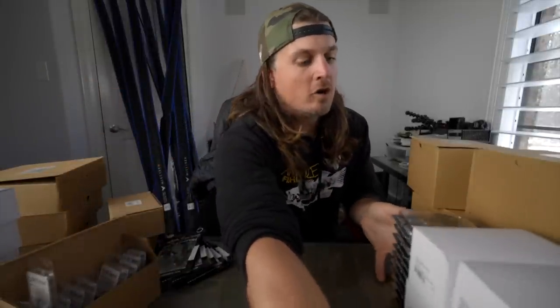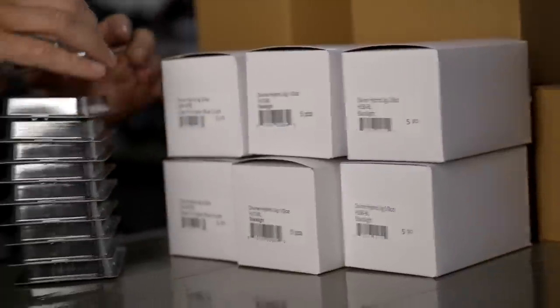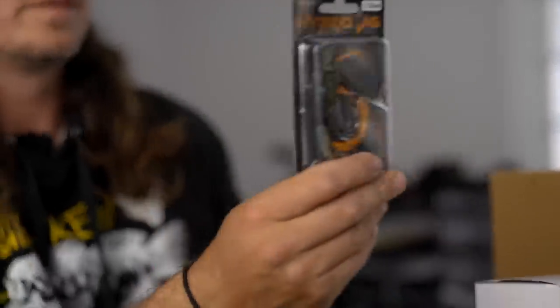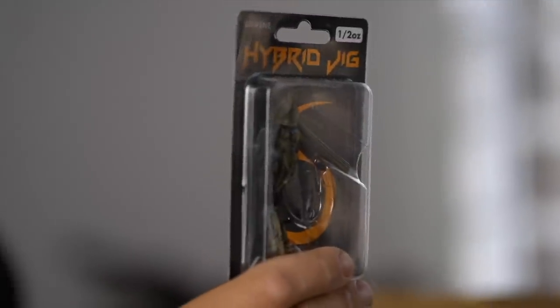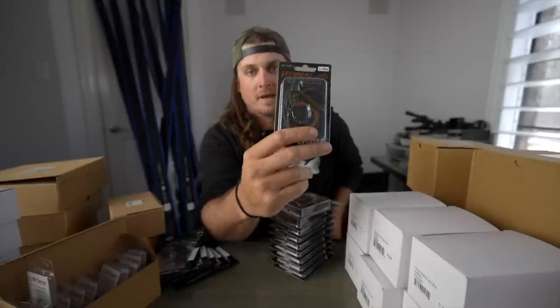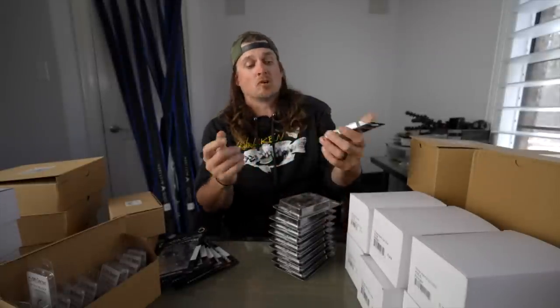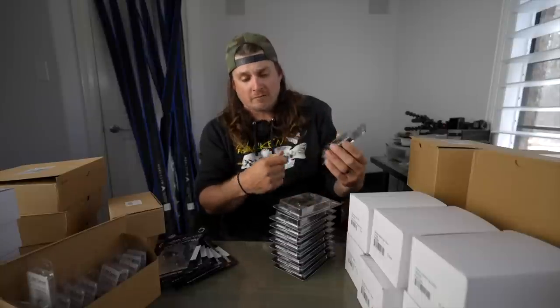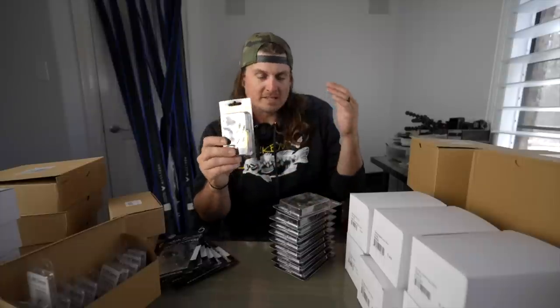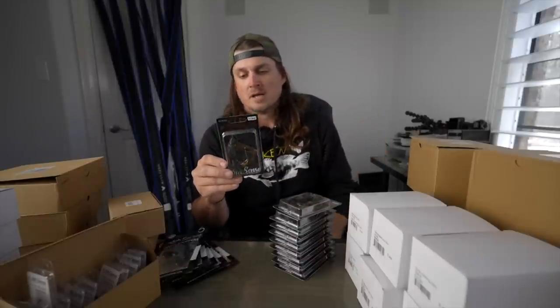These guys here are last and not least, jigs. Lots of jigs. I got 10 of the, it's called the Green Pumpkin Blue Crush, basically a green pumpkin color. These are all hybrid jigs, by the way. A great, great all-around jig. When I'm fishing this tournament coming up in particular at Eufaula, lots of docks, lots of standing timber, lots of brush piles, lots of grass.